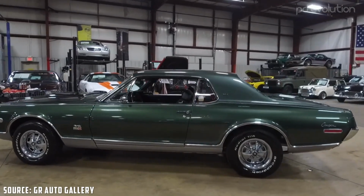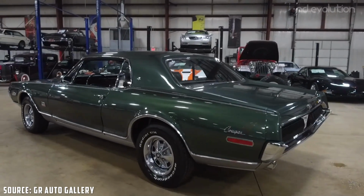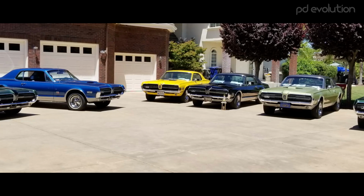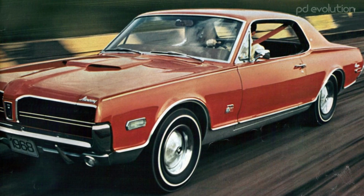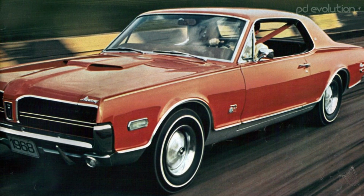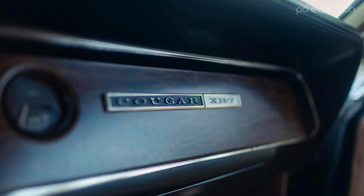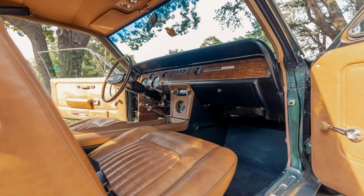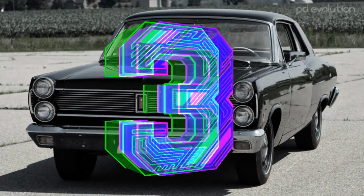The 1968 GTE 428 Cobra Jet was a limited production model with only 37 units out of a total of 394 GTEs produced. Interestingly, the GTE was initially a test mule and later became an option package to compete in NASCAR. It was part of Mercury's strategy to boost its image and sales, which had been lagging behind Ford and Lincoln. Number 3.